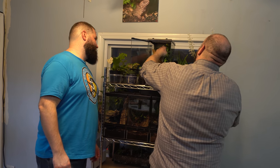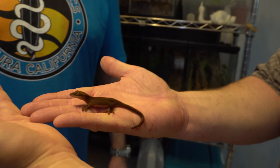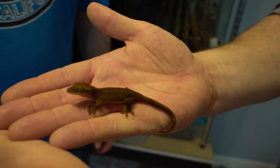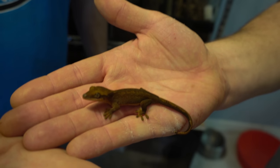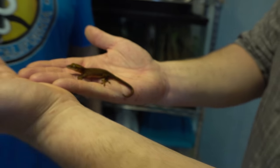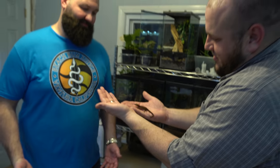This is the first Ceratophora he ever hatched. Oh, that's beautiful. They're just cool, and they're another one that's more personality than a Crested. They get a little bit bigger. They're just different. They're not the same thing, you know. And you don't get the crazy colors and stuff, but that tan brown in there is real creamy and cool looking.